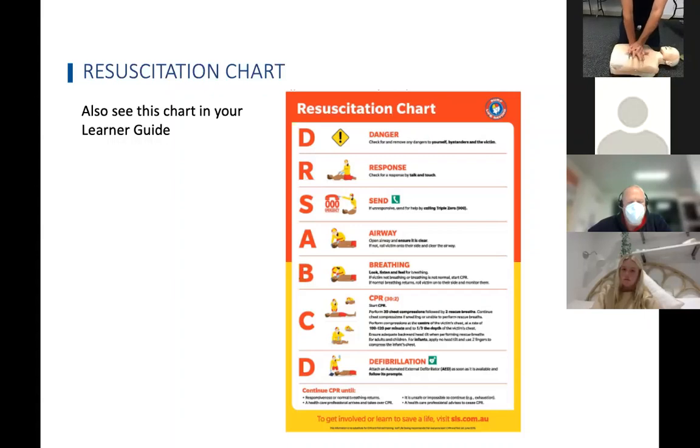If I was doing it on myself, I would do 1, 2, and then 30 compressions. This is one-person CPR. Actually did this once. I think I told you that last week. It actually worked.